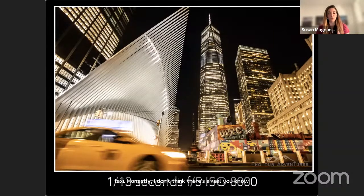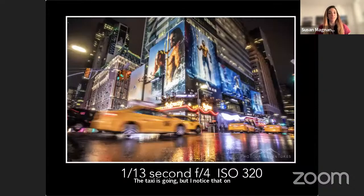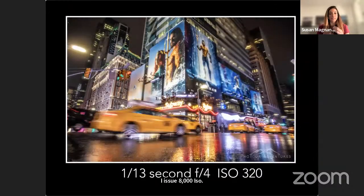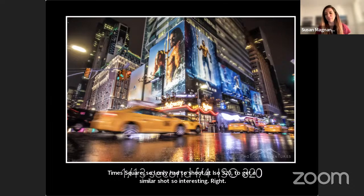Honestly, I don't think there's a real formula. It depends on how fast the taxi is going. But I noticed that on a bunch of my pictures at 1/13th of a second, I was able to actually get the taxis. So you have to shoot super fast. So in order to do that, I had to shoot at 8,000 ISO. So think about it. You've got to compromise some things to get something sharp enough, but capture a little bit of blur. So again, this is Times Square. It is super bright in Times Square. So I only had to shoot at ISO 320 to get a similar shot. So interesting, right? How the environment affects everything.